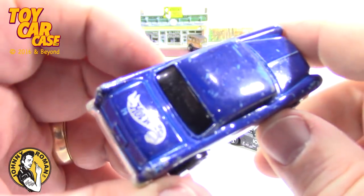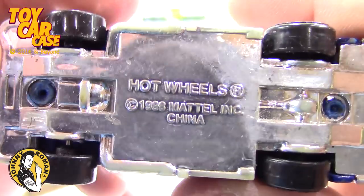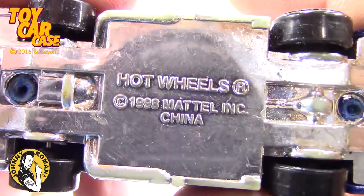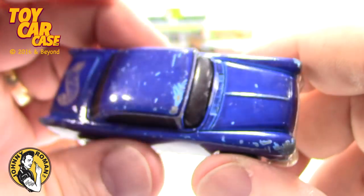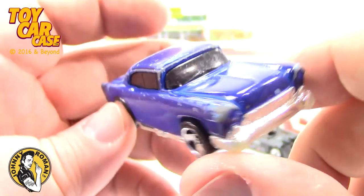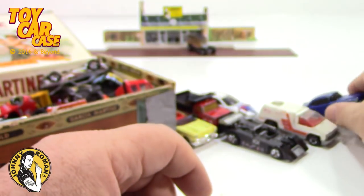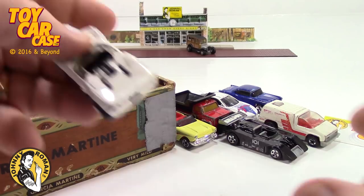Looks like a McDonald's one. Maybe, maybe not. Hot Wheels, 1998. Oh, Reflection City on that. Beauty, beauty to the max. Nothing like a dark blue car. Totally rocking. Digging those wheels too.